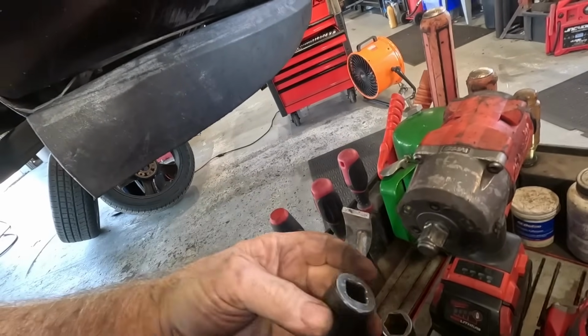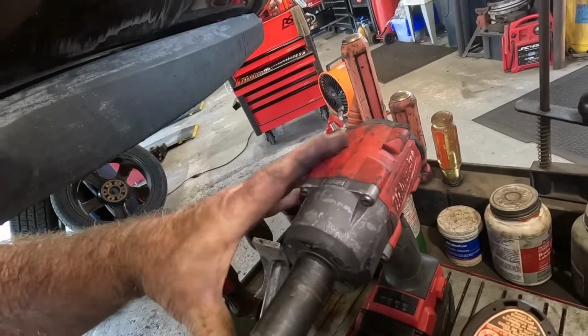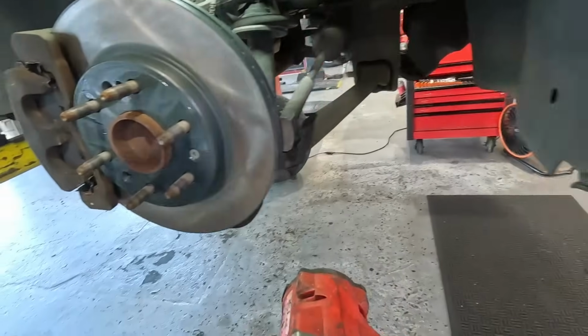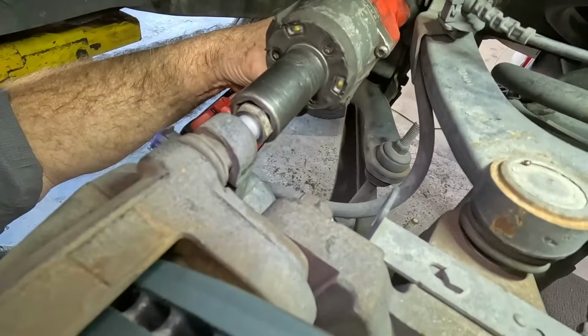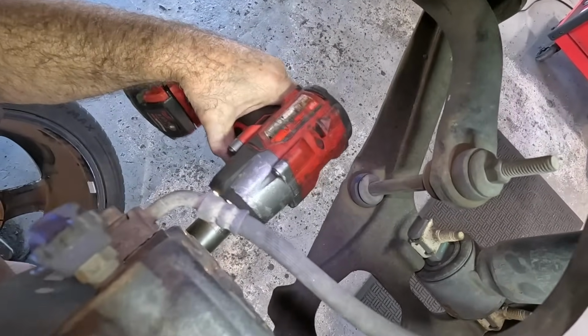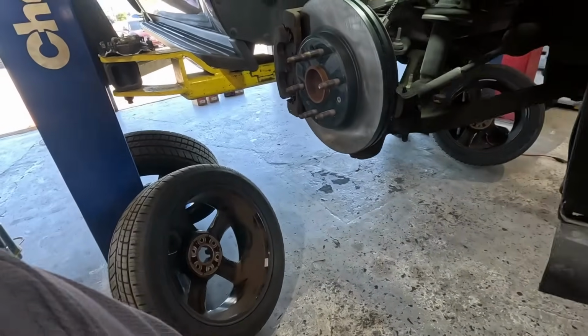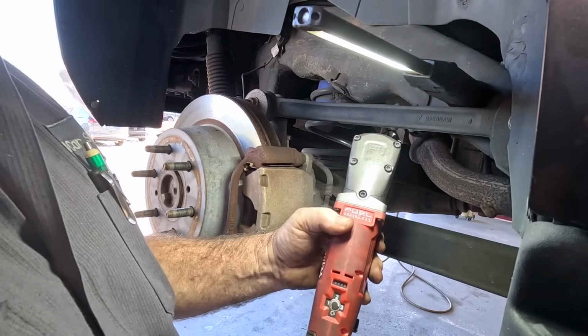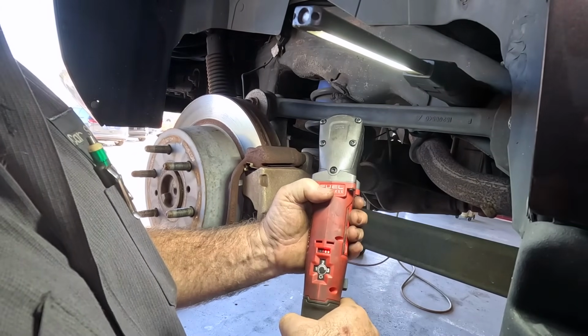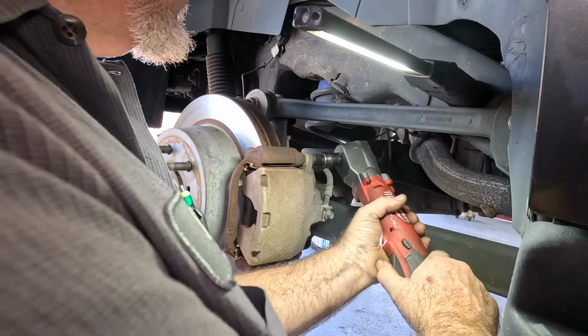I'm going to go with the 19 on this again. I'm not going to put the wheels on because I'm going to bleed the brake fluid. We're going to flush it too. Alright, let's see here. And battery's about halfway. That's my 3.0.